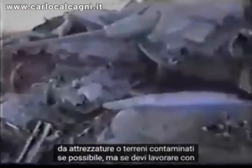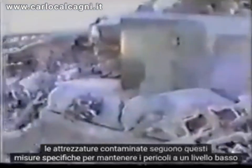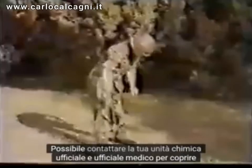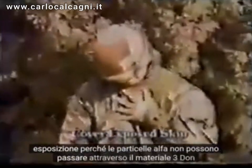But if you must work with contaminated equipment, follow these specific steps to keep hazards as low as possible. 1. Contact your unit chemical officer and medical officer. 2. Cover up exposed skin by rolling down your sleeves and blousing your pants, or by putting on your MOPP suit. This reduces exposure because alpha particles cannot pass through the material.